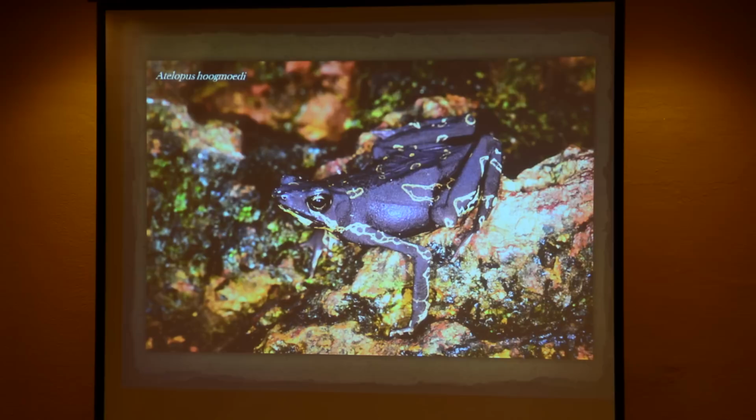I've also heard that tadpoles of the Atelopus need current, like a little river or trees and currents, so that's why they're hard to breed in captivity as well. Oh, that's very interesting. I didn't know that. Yeah.